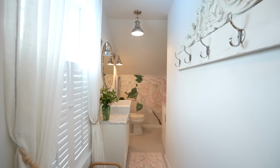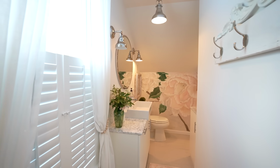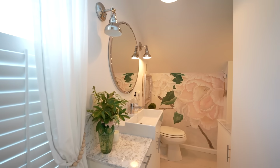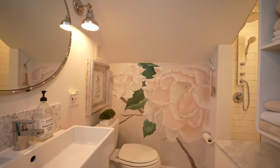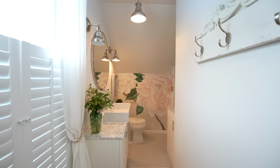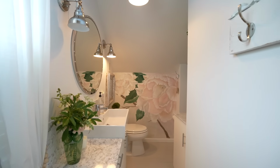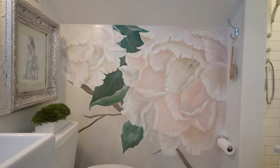This bathroom was actually the hallway when you came upstairs, so we had to make a bathroom. So it's long and narrow, but it's the only bathroom that's upstairs. And the mural on the back wall was a result from COVID. I had time on my hands, so I painted that.